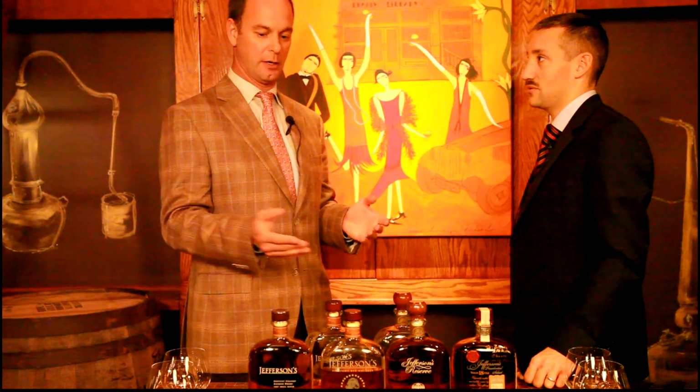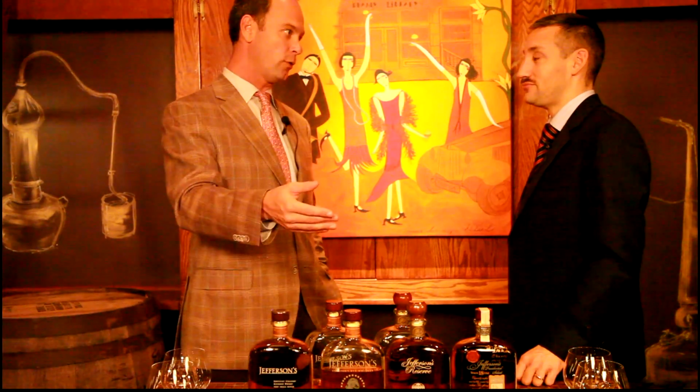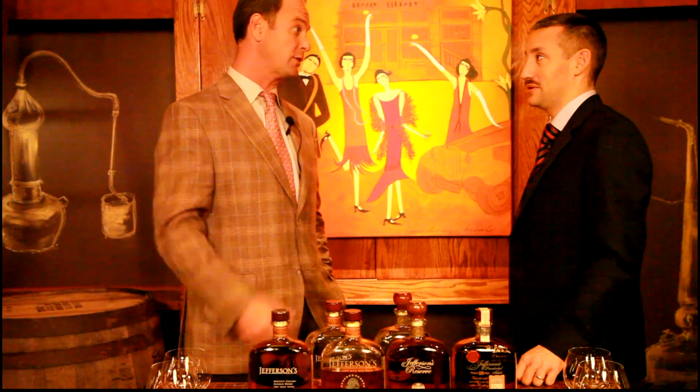So we don't put them in stainless steel. Some of it we bottle, but the Presidential Select I've had for 3 years. Some of the 20-year-old that we're about to put in Jefferson's Reserve, we've had for 2.5 years. Some of it we've had 5 years. So we age some of it and we bottle some of it right away. We're trying to anticipate what it's going to taste like a couple years down the road and what it's going to blend best with.